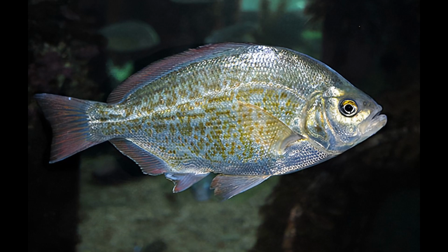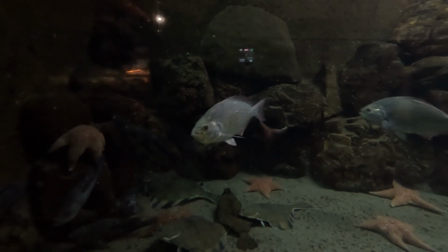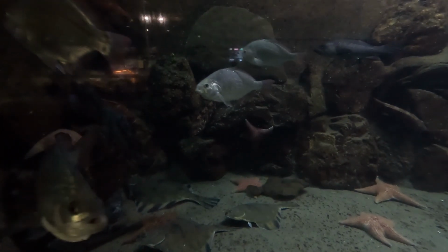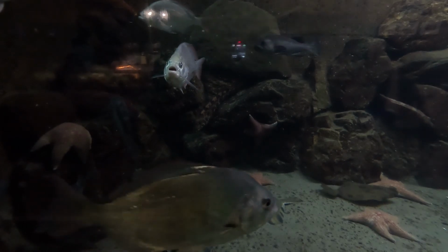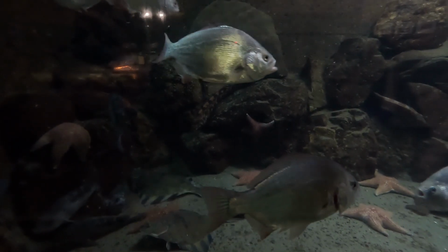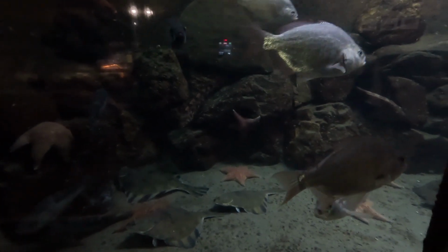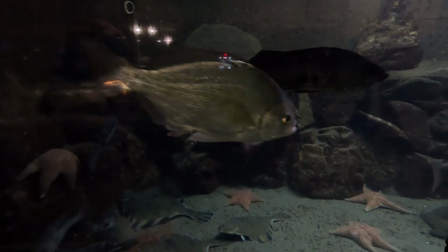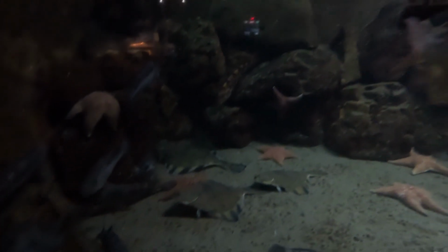Redtail surf perch can be found up and down the Pacific coast of the United States. Oftentimes you can catch surf perch in as little as 18 inches of water and as close as 30 feet from the shoreline. Surf perch are cousins to the same kind of perch that swim around in lakes and ponds, and just like those fish, they like to swim around in large schools. So if you catch one, stay where you're at, you're bound to catch more.